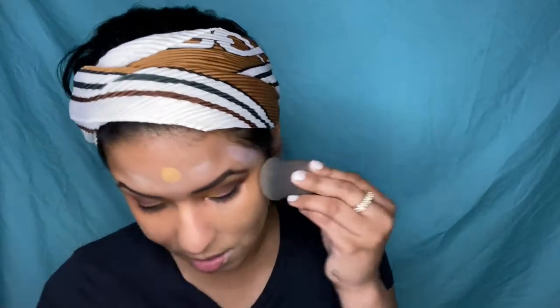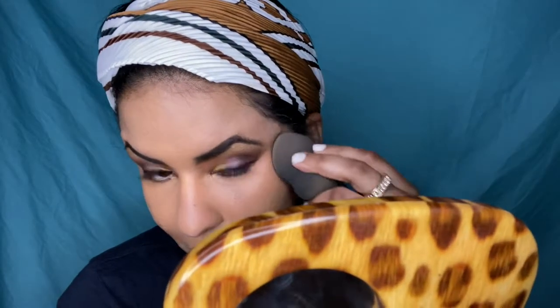I am gonna put a little more because I always do the 5 dots just so I don't have to use more than is required. And then if I need to go back, I'll go back, so like there in the corner. I did not put a lot of foundation on this thing at all. The fact that it's just gliding over like this is just beautiful and insane.